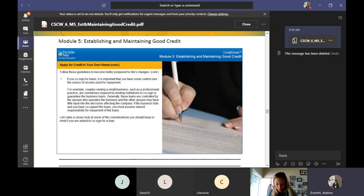Such as a professional practice are sometimes required by lending institutions to co-sign or guarantee the business loans, okay? So generally these loans are controlled by the spouse who operates the business, and the other spouse may have little input into the decisions affecting the company. But if the business fails and you have co-signed those loans, you must assume that you have shared responsibility for the repayment of the loans, okay?